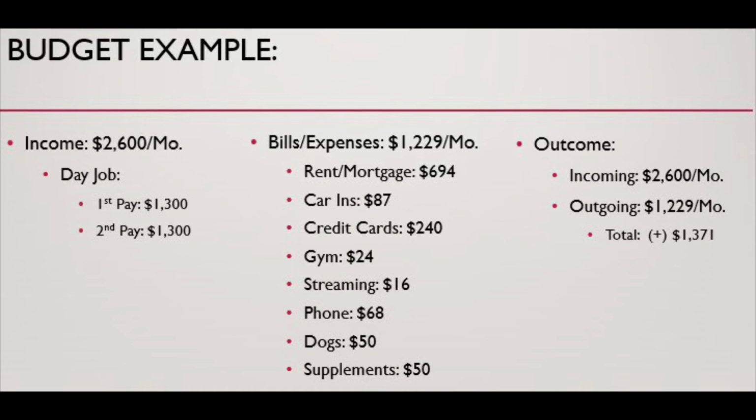So you have your rent and your mortgage at $694, car insurance $87, credit cards $240, the gym, your streaming service, your phone, dog food and medicine or whatever they need. And this person goes to the gym, obviously, the gym's in there. And that's supplements, $50 a month.